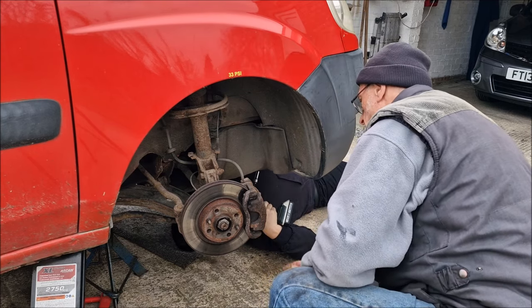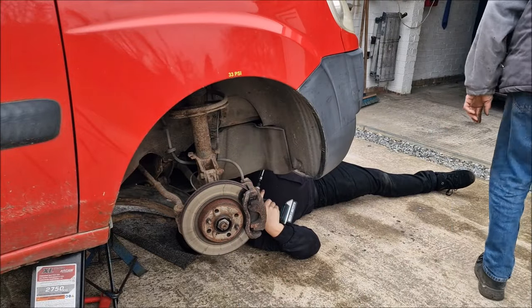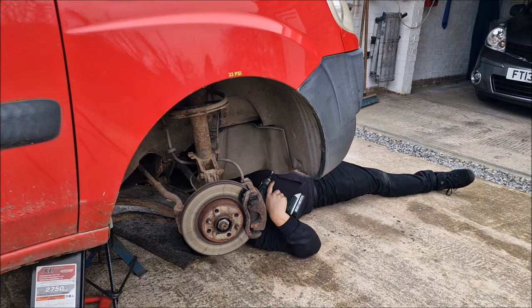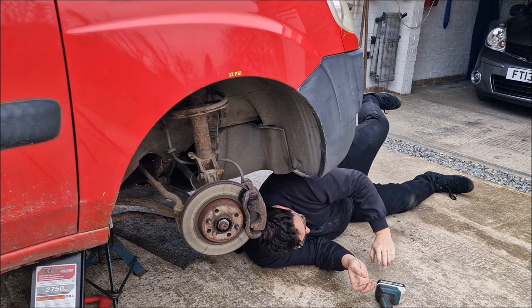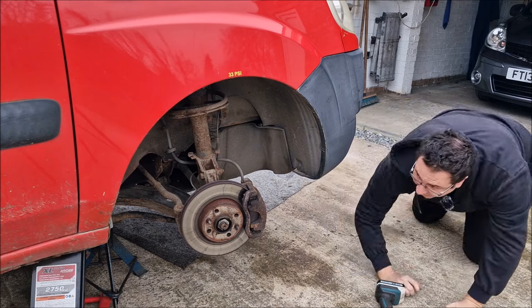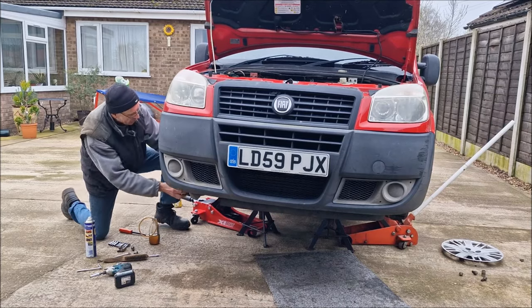What's that you're trying to take out? I'm trying to undo the bleed nipple, but I'm not going to, as it's not desperate to come out. Fair enough. Because it doesn't want to come out, by the look of it. Give it a bit of squirtage. There we go. Looking good.